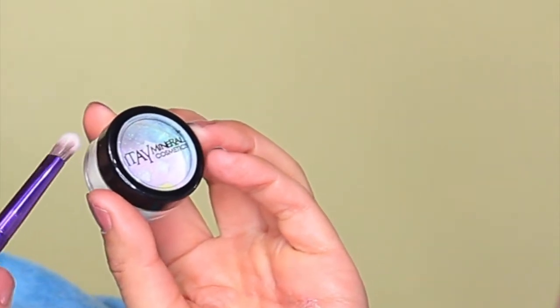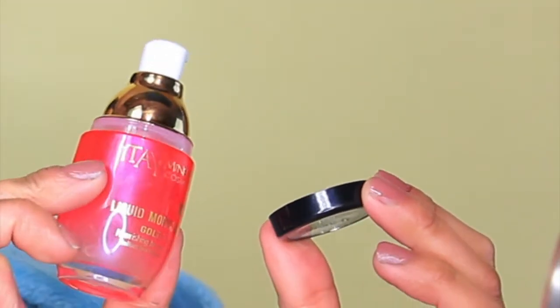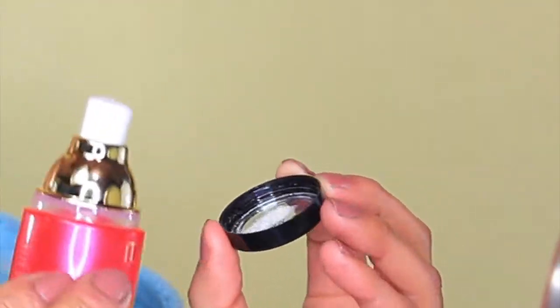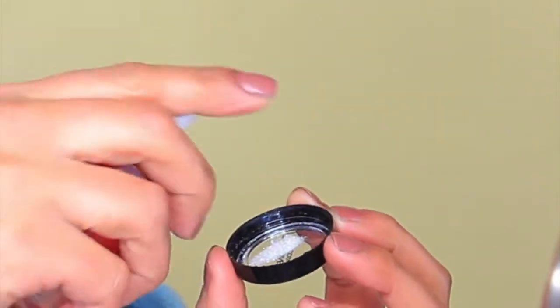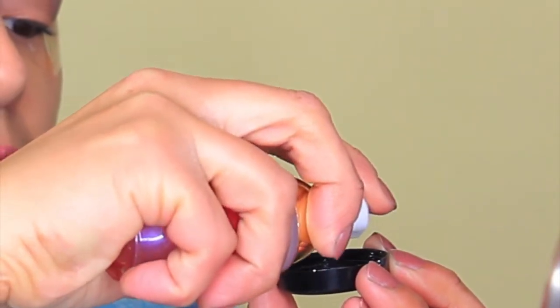I wanted to use that color because now I'm going to apply this glitter and mix it with this oil. I did a video on how I apply and seal the glitter, so I'll link it on the screen right now on the top so you can check that out.